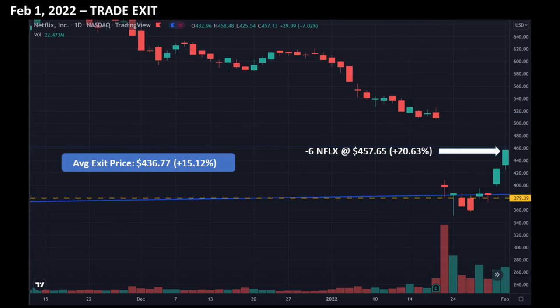On February 1st, Netflix once again had a really strong day. This time, I did wait to be closer to the market close, and there were no signs of Netflix weakening into the close. However, in just 2 days, Netflix managed to almost close half of the gap, so I decided to sell the position and take profits.